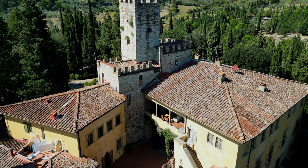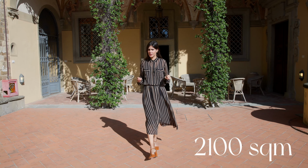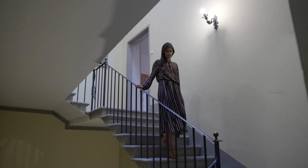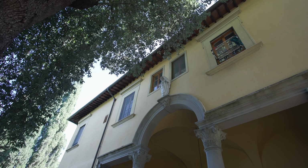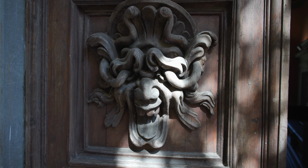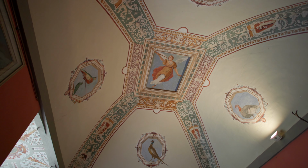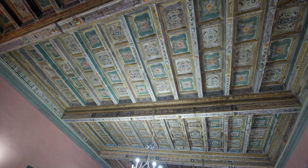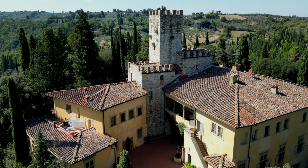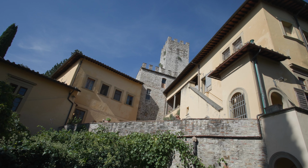This magnificent property spans approximately 2,100 square meters, spread over 3 different levels and easily accessible by stairs as well as elevator. On the ground floor we find reception and big rooms, completely full of historical elements, with vaulted frescoes, a copper ceiling and an elegant antique fireplace. The castle, in fact, is recognized and preserved by the Italian cultural heritage.